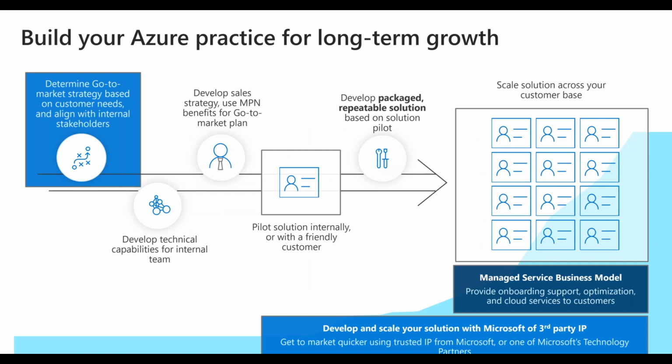So a bit of a recap of what we've discussed so far. I would say the mantra of this webinar is how to build your Azure practice for long-term growth. We've discussed this many times, just a bit of an overview. There are certain steps in your Azure journey.